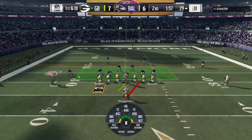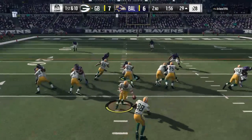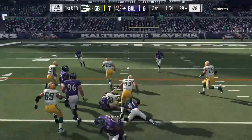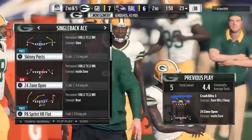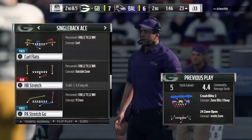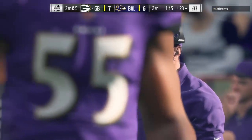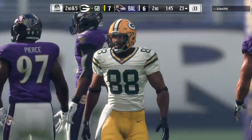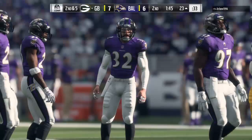No doubt about it. If there's no pressure, he's going to continue to pick them apart because they have all that time to find someone open downfield. You can only cover for so long. So maybe they want to go to a zone blitz scheme, get a little bit more pressure. Remember when Carolina did that against Denver? They lost the game ultimately. They dropped the defensive end out, and he ended up with an interception in that game in Super Bowl 50. Maybe some sort of scheme like that to try and get more pressure at the passer.